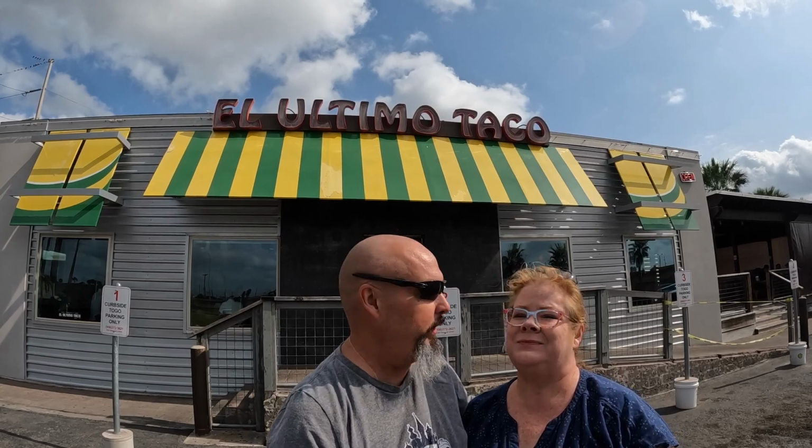We're here in Brownsville, Texas, the taco capital of the world. And on our way to explore today, we decided to stop here first to try El Ultimo Taco. And let's go in and give it a try. That's right. Now, you've probably heard of the Bourbon Trail. Down here in Brownsville, they have the Taco Trail. And this is the number one restaurant on the Taco Trail list. So we're going to go on in and check it out.